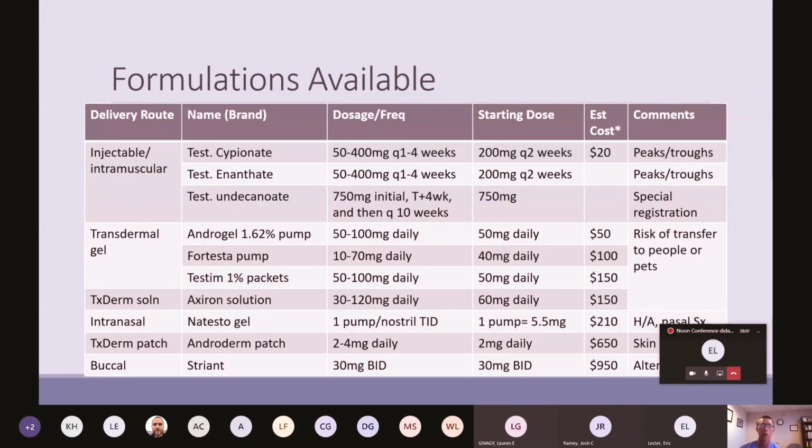And I have another patient, including this case here, Joe, we're calling him Joe anyway, that he's such a big man, and I don't know if that's the reason, but he needs a little bit more, he ends up taking 150 milligrams every week in order to get to the level that he needs to be at. You can see there's an injectable form, testosterone undecanoate, which is a long-acting formulation, and once it's initiated, it can be given every 10 weeks.